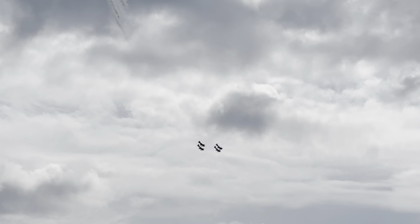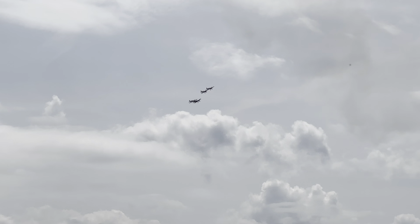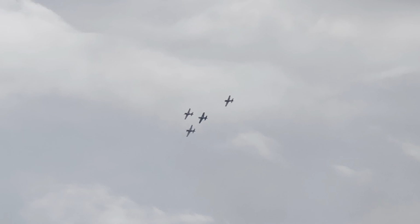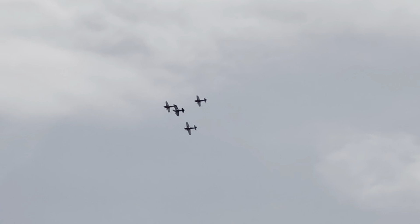Watching the guys all the time because they are going to be displayed so close to us. This is absolutely incredible stuff. And going into swan formation. And these guys, they're going to go into a formation which is just 3 feet apart, flying at 140 knots.